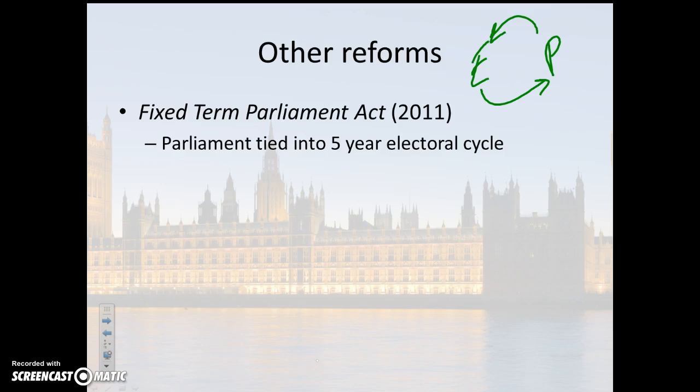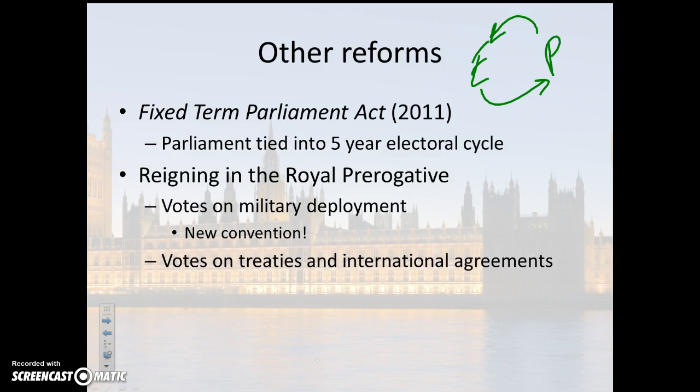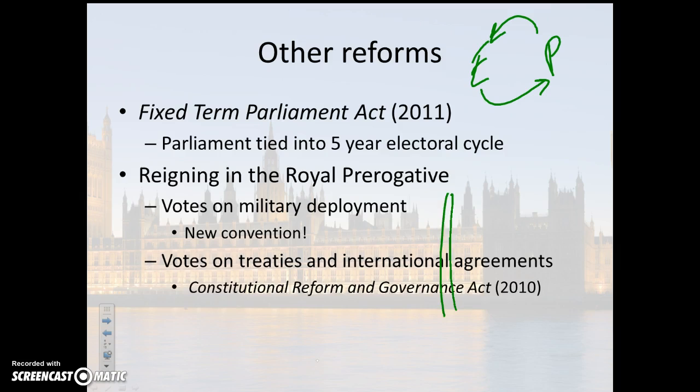But it does mean that the government cannot call a snap election at a time that is propitious, or at a time that suits the government in particular. Reining in the royal prerogative. Now, this is much, much more important, because what we're seeing here are policy decisions. These are policy, not legal decisions. And so, to a certain extent, what we've seen here is a shunt in policy sovereignty from government to parliament.